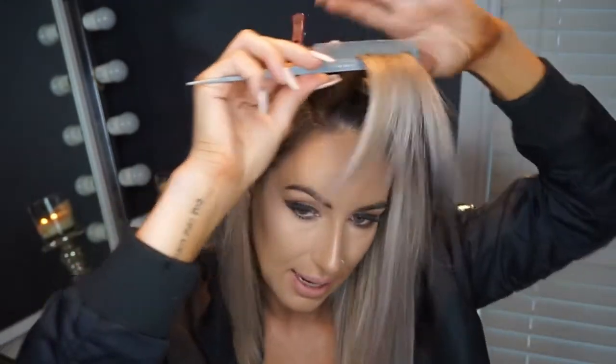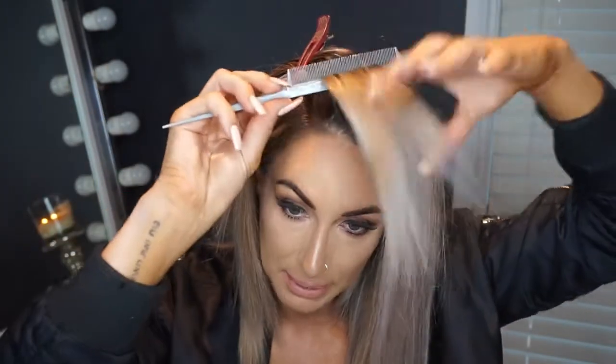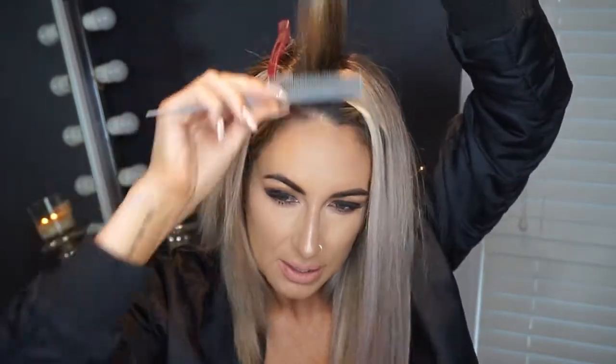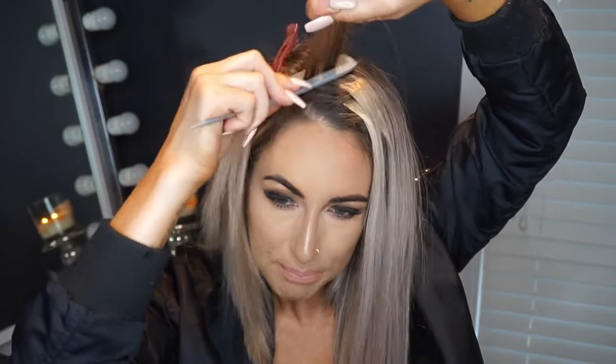So again, it's the same sort of issue, but this bit here we really need to make sure that it is pinned back well, and it's also combed and brushed nicely so that you don't see it. So really just tease this bit, get that real back combing into it, spray that, and just let that sit for a second. Ready? See what I mean? How it just looks a lot fuller and just looks so much different.